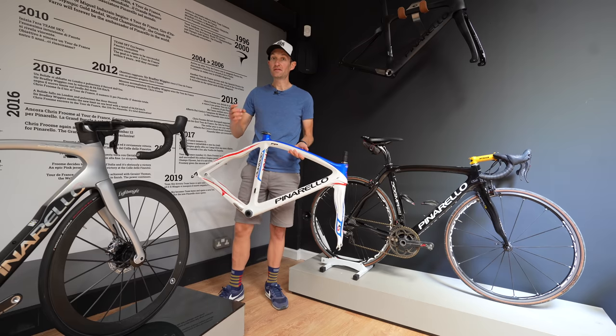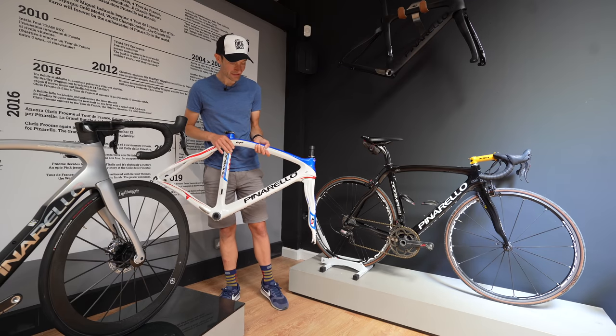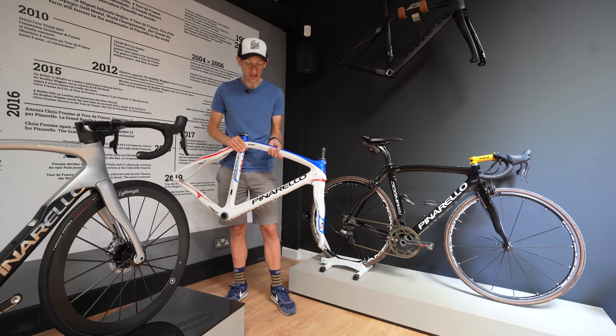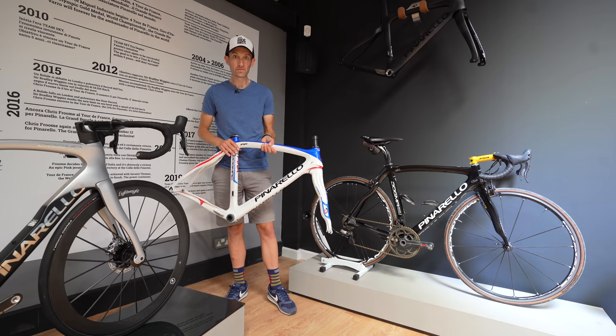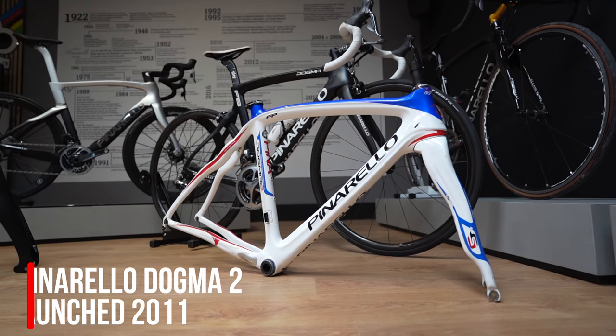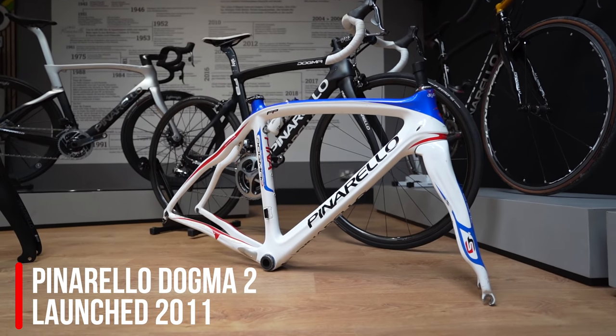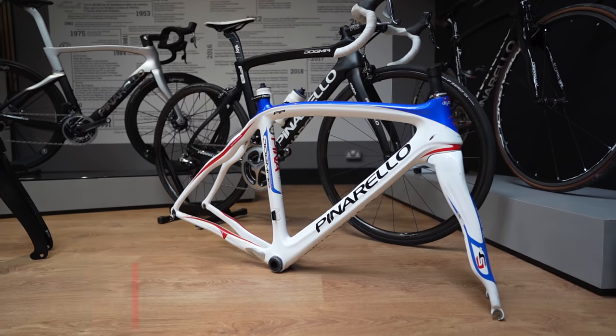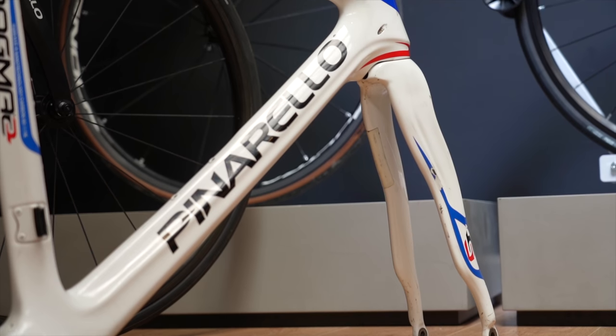It's fair to say the Dogma is a design classic, many grand tours to its name, and it's a bike that has changed a lot over the years as well. And you really see that by this Dogma 2, which came about when Team Sky formed in 2010. So this is one of the first frames they raced at Tour of France on. And you can really see how the frame has changed.